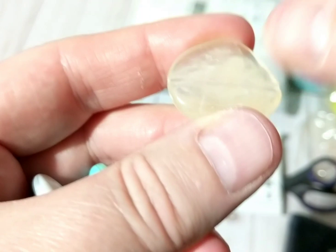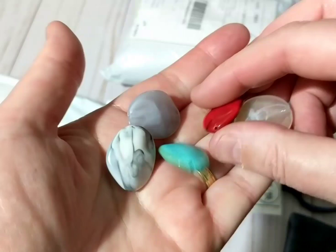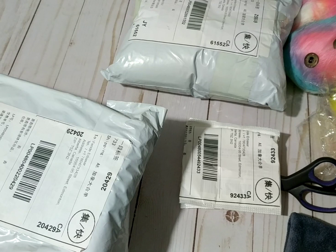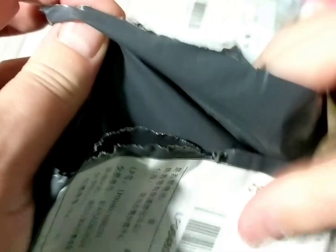But I'm planning to make necklaces. Yeah, that's what I'm planning to do. Nice. So there's a total of 2, 4, 5. And for this, I paid $1.20, even no shipping fee. So the shipping fee was free. Yeah, they did not charge me for shipping. I like that. Okay, now let's carry on to the next one.